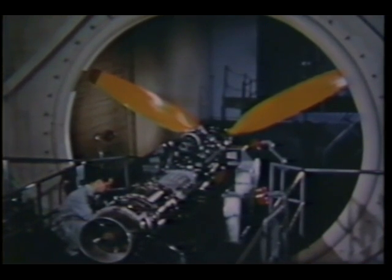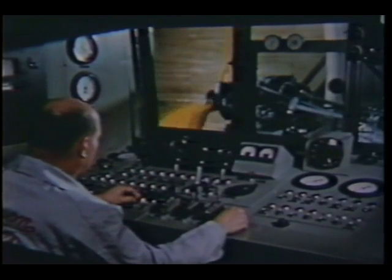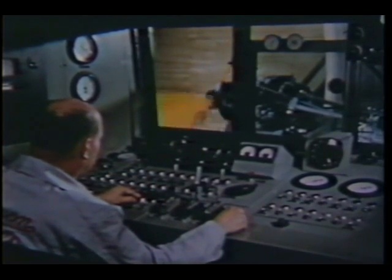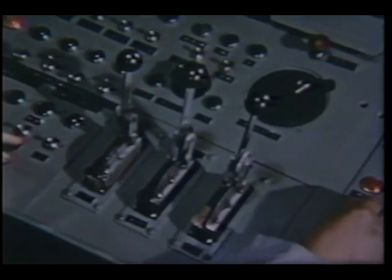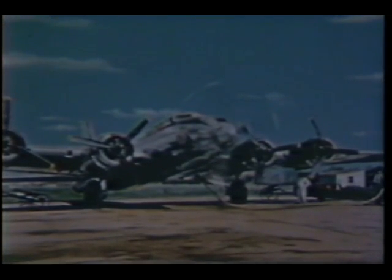Following tests of component parts, testing of the complete unit proceeded until the engine was ready for flight evaluation. A test bed was installed in a B-17. Standard flight evaluation tests were made, including tests for temperatures and pressures throughout the engine. One result of this work was the development of simplified coordinating and propeller controls.